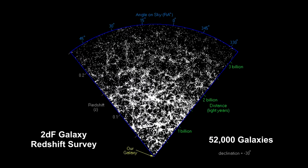By collecting distances to thousands of galaxies in a narrow strip of the sky, it is possible to produce a slice of the universe, like this one from the 2dF Galaxy Redshift Survey. In 2003, this survey looked out into the universe to 3.5 billion light-years.